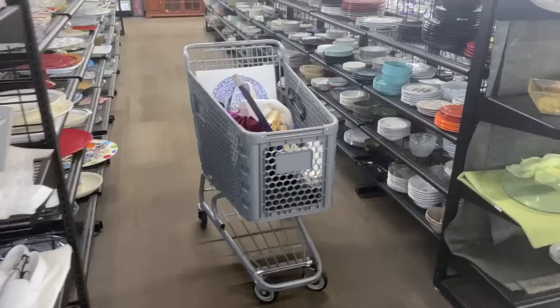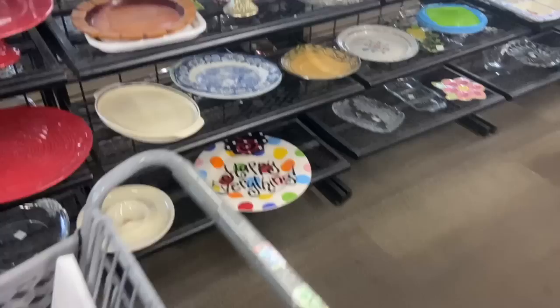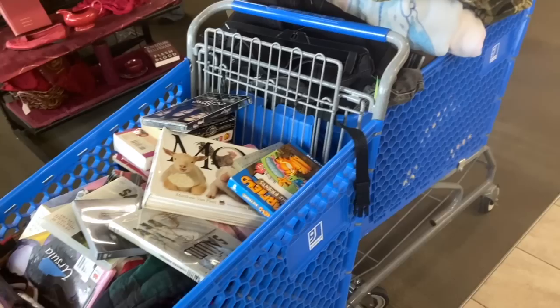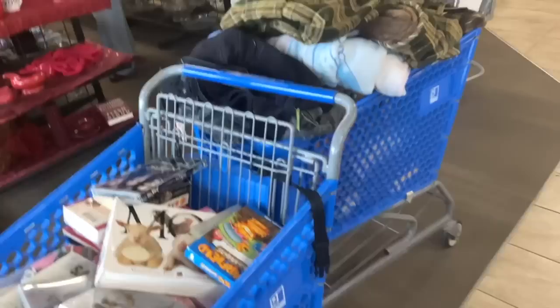So I'm looking to see what else is in carts. Hopefully we're not in customer carts. I think these are restocking carts. This is the time of day they like to put things out at a lot of thrift stores because it's less busy. So if you go right after work, a lot of times you'll see things that have just come out. Fiesta Cantina.